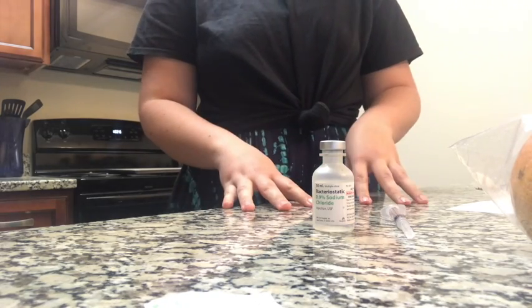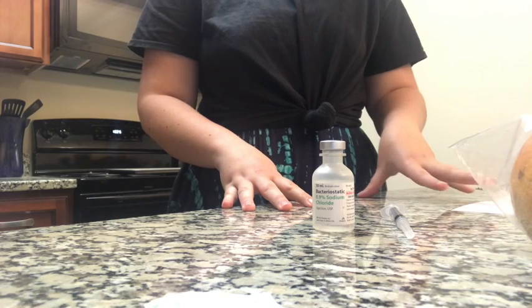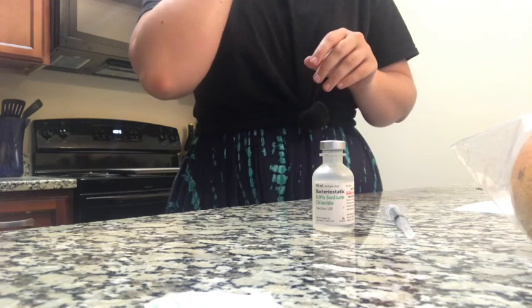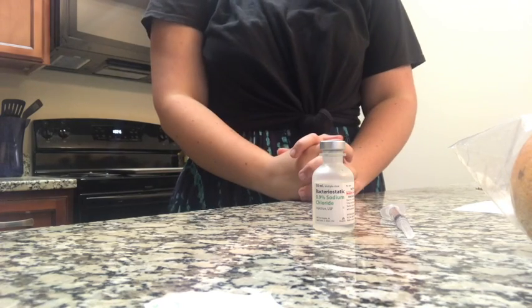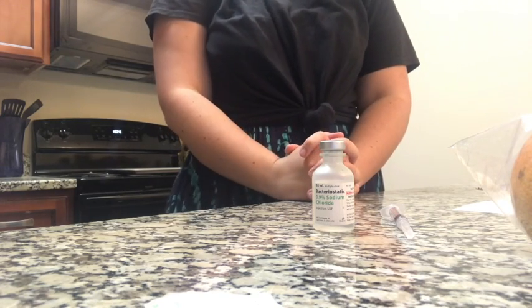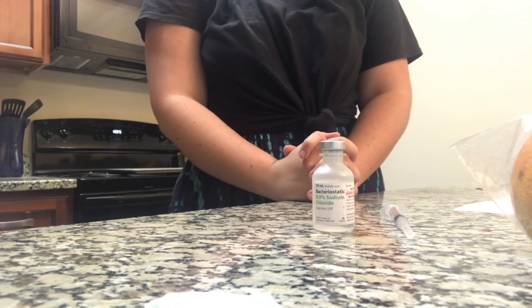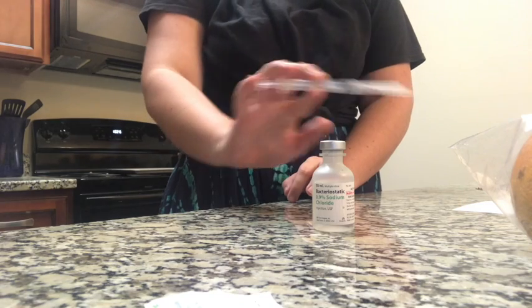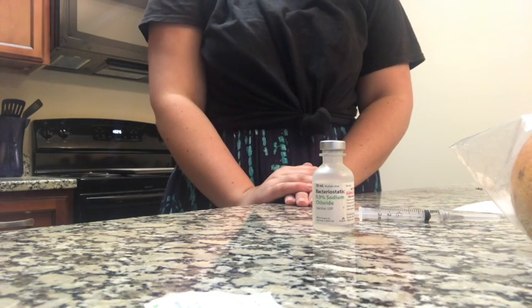Okay, now I'm in the room. Mr. Isbell, can I get your full name and date of birth, please? Mr. Isbell, 02/01/1979. Okay. Do you have any allergies? No? Okay. Well, this is a shot of epinephrine. It's going to help you with your allergic reaction. Do you have any questions for me? No? Okay. I have pulled the door closed, provided privacy.